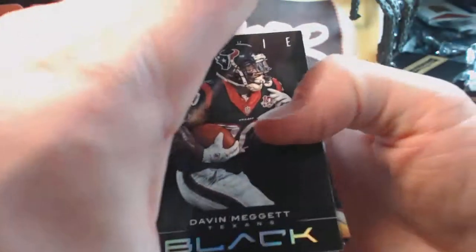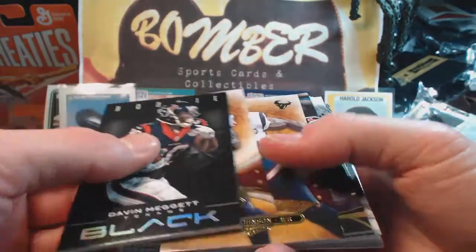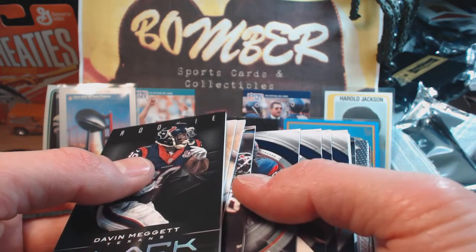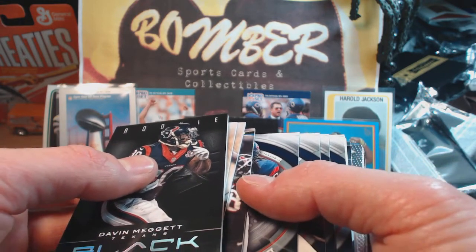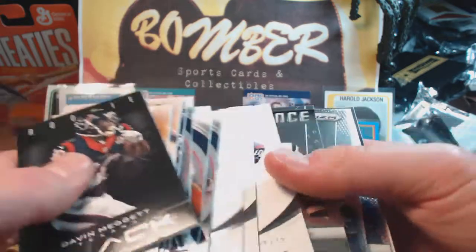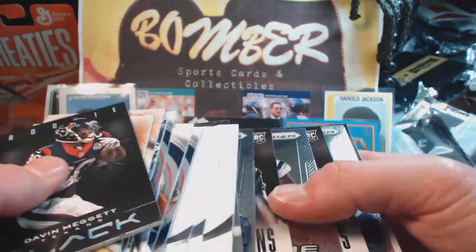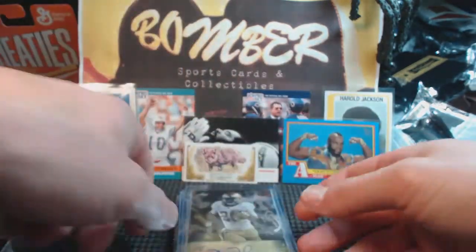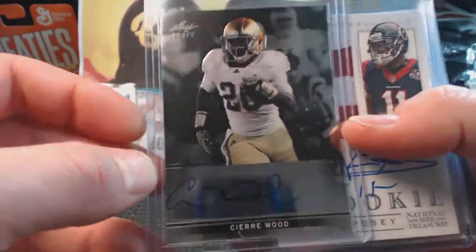All right, now we got the Texans. Houston Texans. We got the Texans. There's a Hopkins rookie in there. A couple of DeAndres. All right, Sierra Wood out of Leaf Draft.